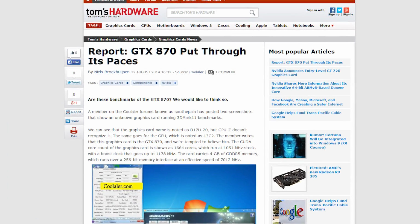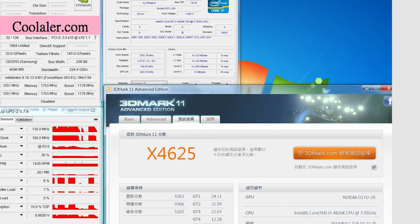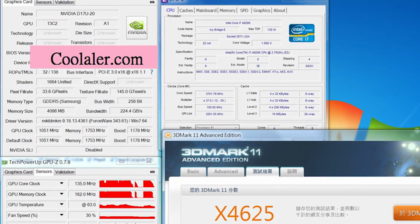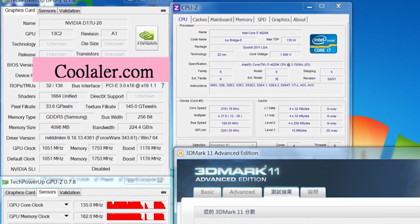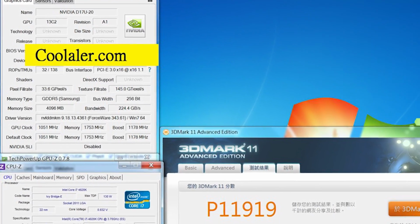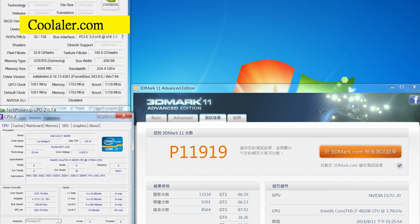However, if the screenshots and the member are to be believed, the GPU is the GTX 870 with 1,664 CUDA cores, 1,051 megahertz base clock speed that boosts to 1,178 megahertz. The graphics chip is paired with 4 gigabytes of GDDR5 memory over a 256-bit interface. What's even more interesting is the 3DMark scores, which are roughly equivalent to GTX 780, which sounds about right, leaving room for a new GTX 880 chip.